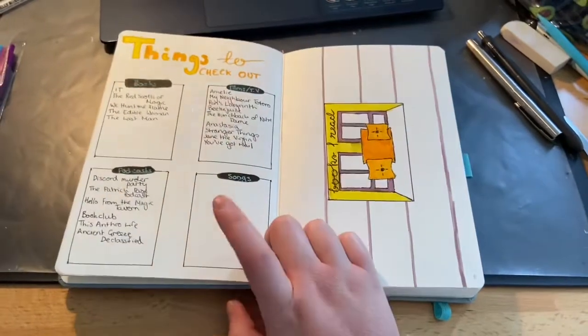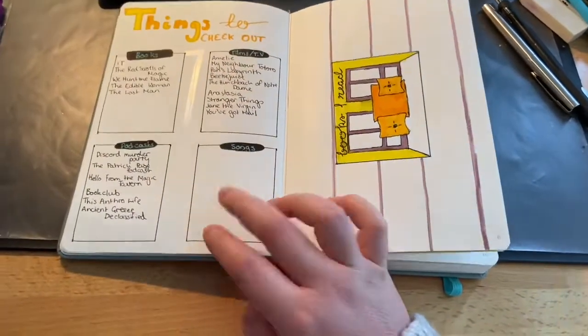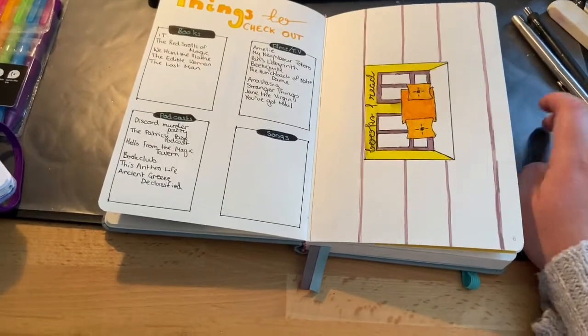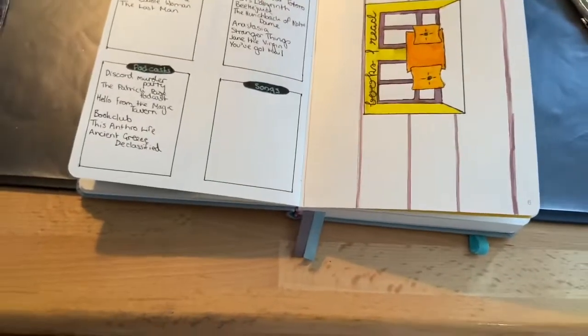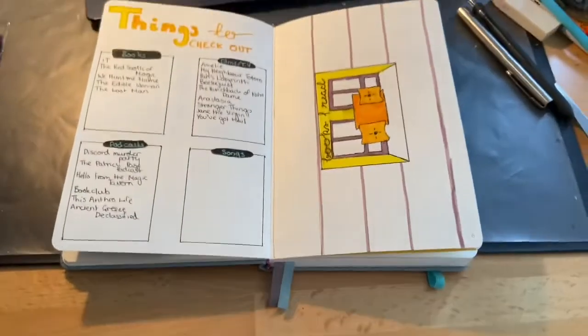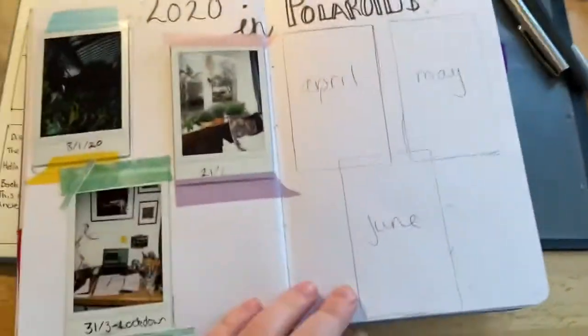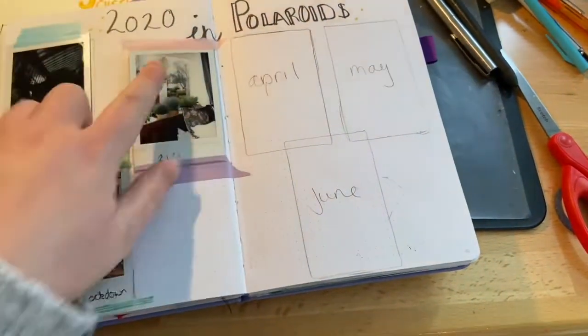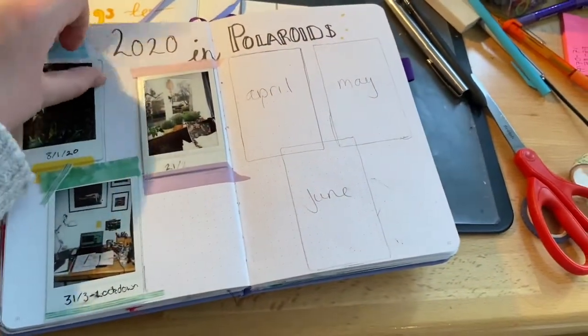I listen to far too many musicals, so the songs one is probably going to be really empty for a while. I might transfer over a few books from last year's things to check out. In this bullet journal I have 2020 and Polaroids, but I'm just going to keep sticking them into this one. That's coming undone. I need to sort that out.